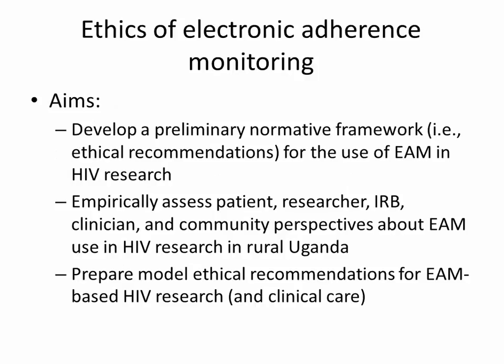Just to give you a little bit of information about what we've learned so far, most people really like them. When I present this data to a lot of Western audiences, people are worried about being monitored. They see it as Big Brother. It's this big invasion of their autonomy and their privacy and so forth.